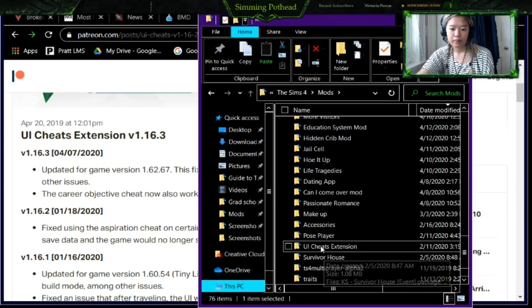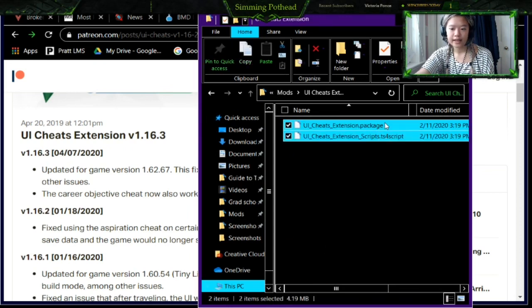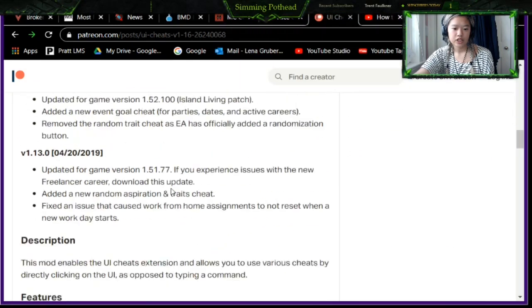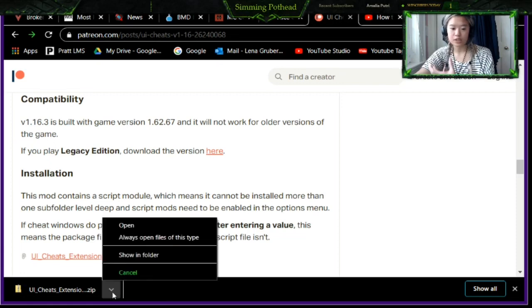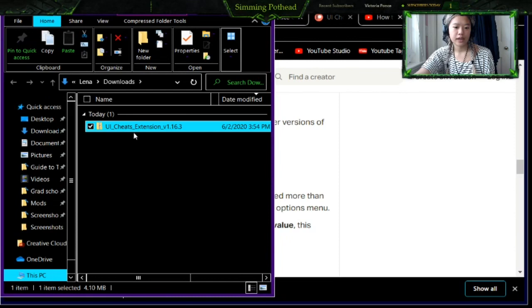So let's go back down into UI Cheats Extension. We have these two files that I had downloaded previously. Then what you want to do here is go to the bottom, and they always post the most recent version, the 1.163, and you wait for it to download. From this point forward, this download tutorial is the same as the YouTube tutorial on how to download UI Cheats. So you open it in your downloads folder.